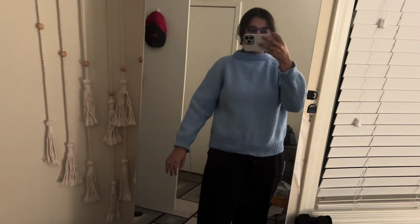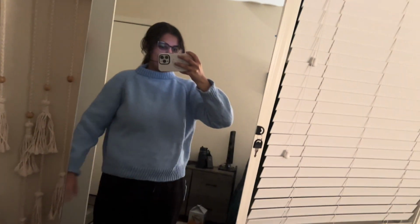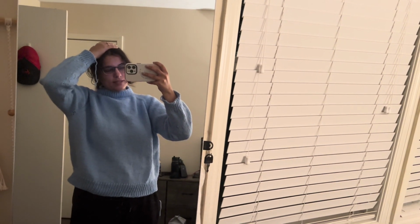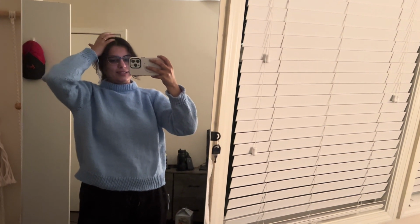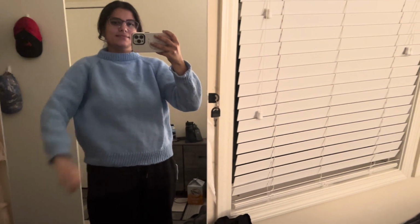I think it looks super good. I am super excited about it. With the blocking, the sleeves will probably go down a little bit more, and obviously all the stitches will become even, so I'm really excited for that. I'm so tempted to do it right now, but putting a wet sweater in the car when it's freezing outside does not sound like a good recipe, so I'll just wait.